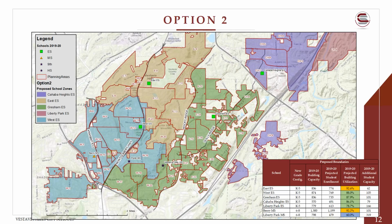Here's our boundary map, and again, the area in the green is going to be the zone for Gresham. The blue-green or the topaz color, that's going to be the zone for west. The brown or tan area, that's going to be east, and Cahaba Heights in the purple.